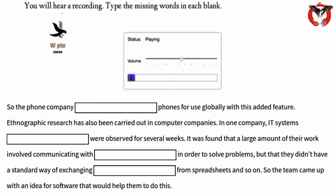So the phone company designed phones for use globally with this added feature. Ethnographic research has also been carried out in computer companies. In one company, IT systems administrators were observed for several weeks.